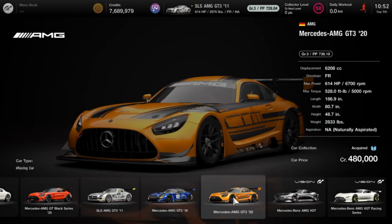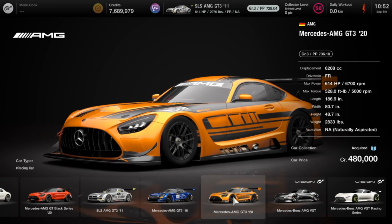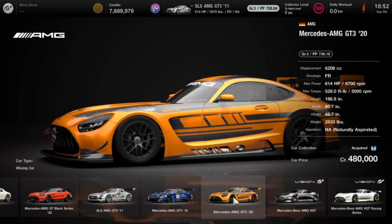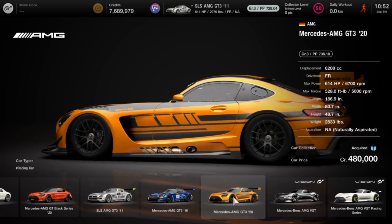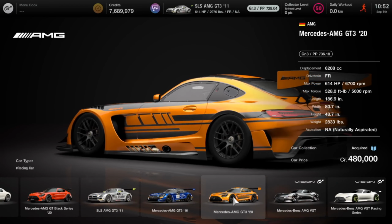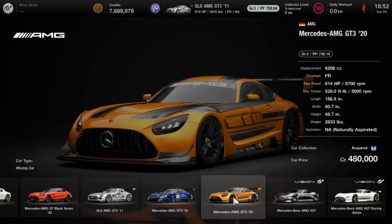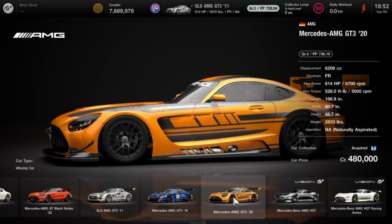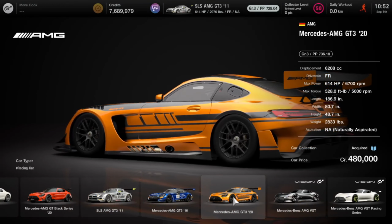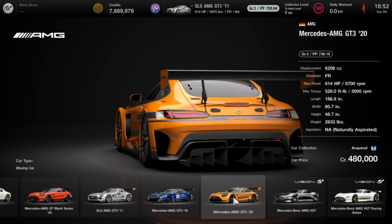The weight is 1324 kilos, as expected. This is a newer one, mostly currently used in GT3, and also DTM, the current DTM uses one of these, I believe, and Super GT as well. You may know this one here too. This is the 2020 version of the AMG GT3, people call it the AMG GT3 Evo.